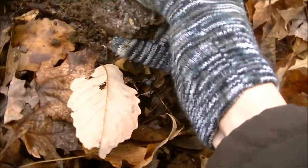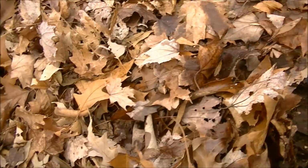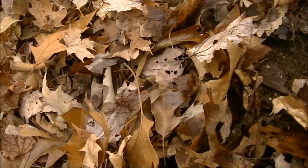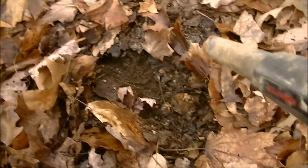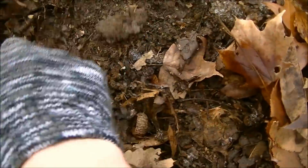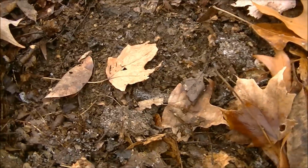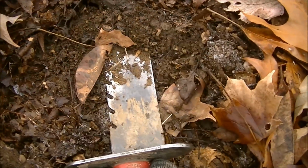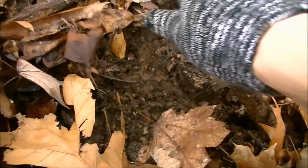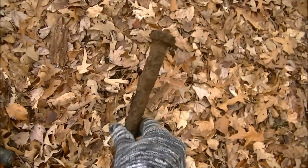That's it. Now it's just ground's partially frozen here. Let's get out the pointer. Oh, it was up farther. What is that? Oh! Alrighty.